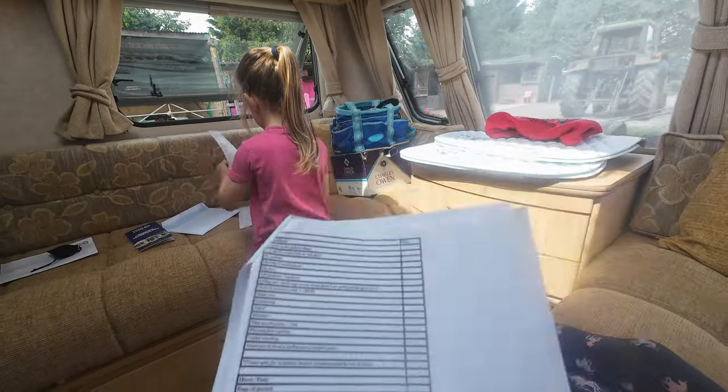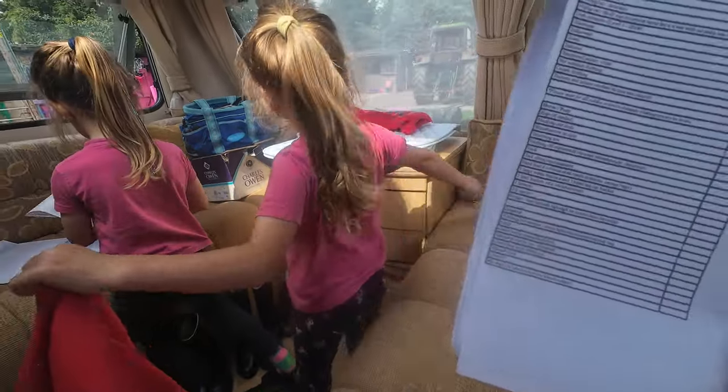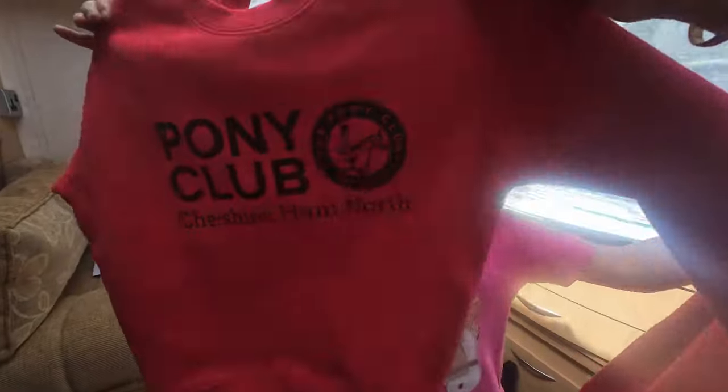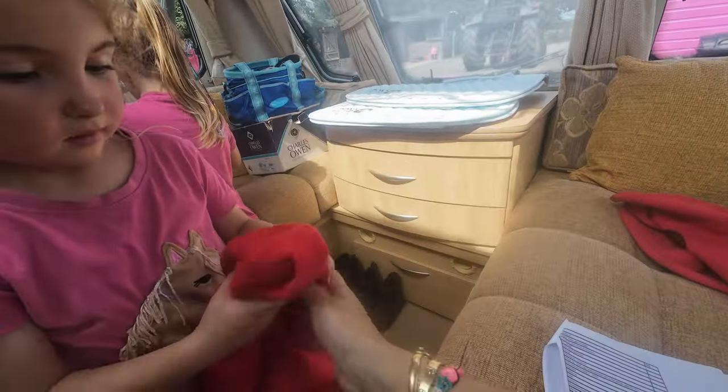So we need... have we got Pony Club jumpers? Yes, we've got these. So go and show me your Pony Club... Pick up that one over there, Tabby, and show us your Pony Club jumper. Luckily, all this just came in time. Hold up the label logo. Woohoo! Cute, cute. I hope we get some badges. Check. So that is that.